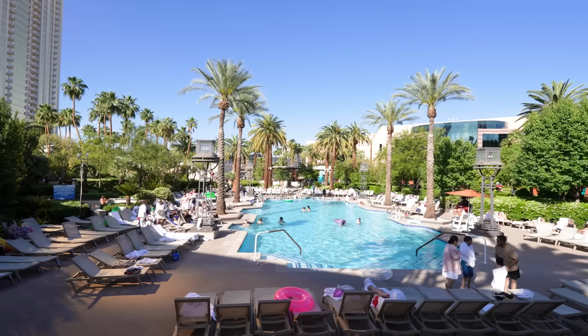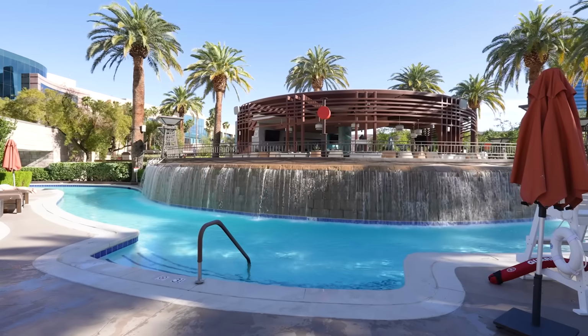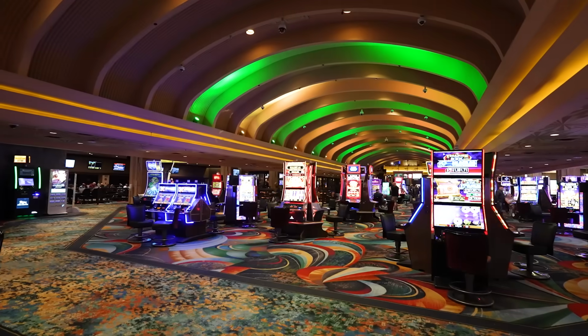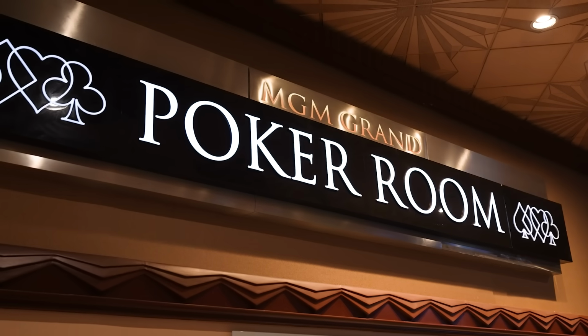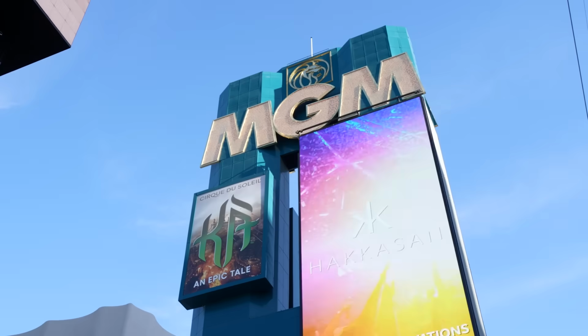The pool complex is massive. There's a lazy river, multiple pools, and tons of space to stretch out. If pools matter to you, this place is definitely a contender. The casino floor is also sprawling. You've got lots of table games, slot machines, a poker room, a sports book, basically everything you're gonna want, plus a lively energy that's hard to match.